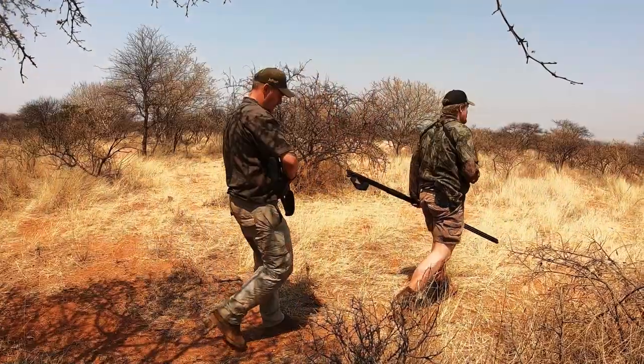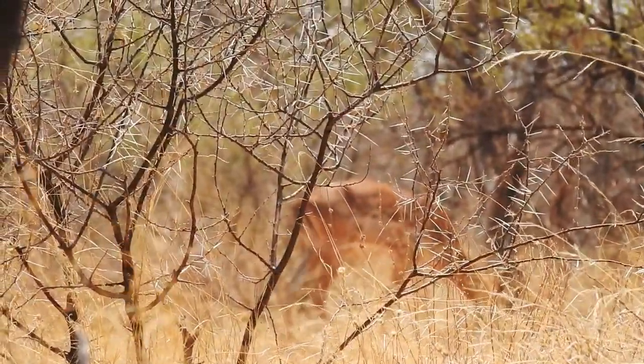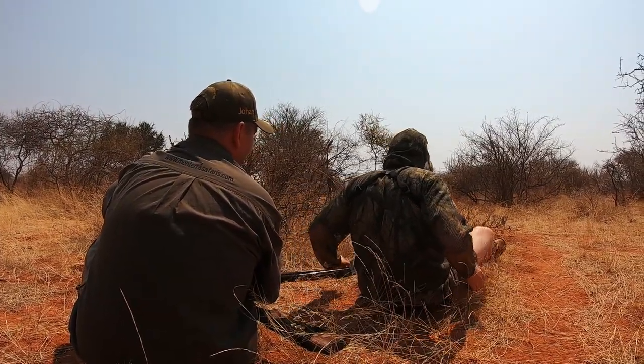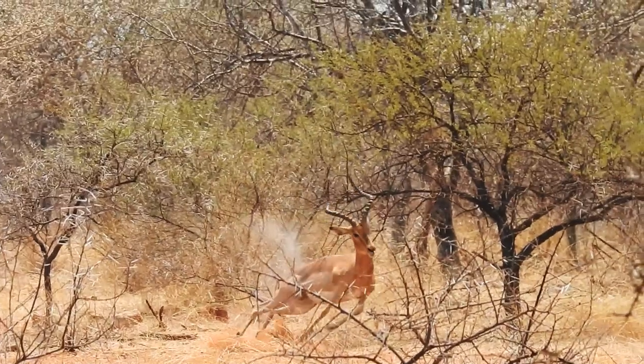I was privileged enough to guide you on that fantastic Impala ram, walk and stalk. We saw them, came up around the wind, crawled a little bit, booty scooted, got behind some bushes, and then watched that herd of rams for about half an hour before a quality hard ram walked out. And you made a fantastic shot, strong quartering towards, right on the tip of the shoulder. And yeah, he ran about 50 meters and then went down. And that was fantastic. I love it when a hunting plan comes together.